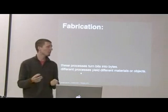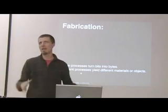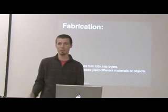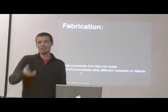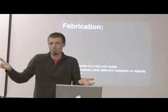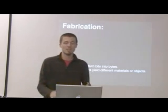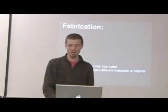In most cases, you could make any of these files with any of these processes, or many of these processes. So for example, you could print it in candy, you could print it in copper, you could print it in plastic, you could print it in jello, right? You can print it in whatever you want, but what comes out is going to vary depending on what machine you print it on.